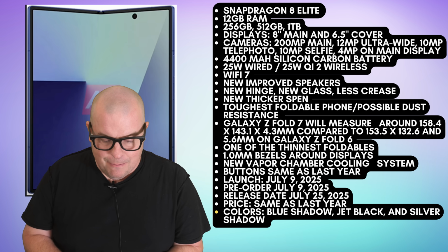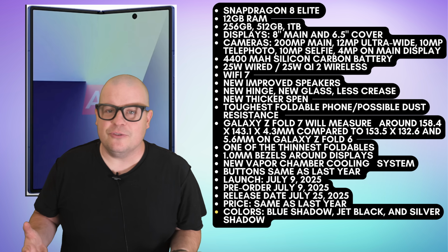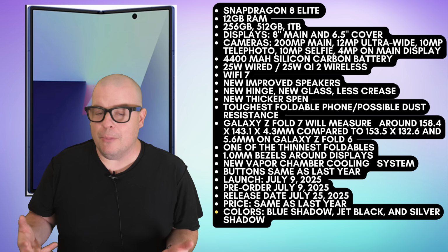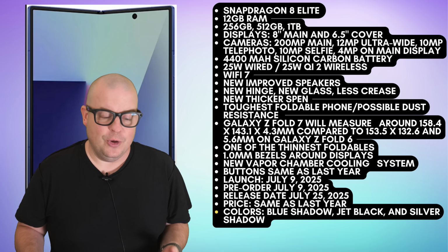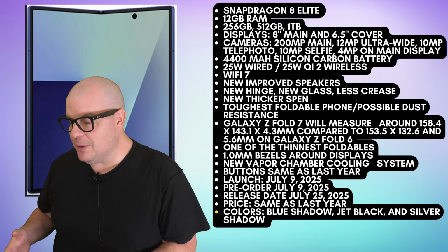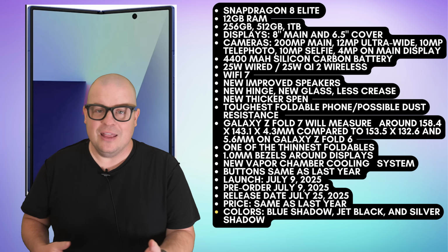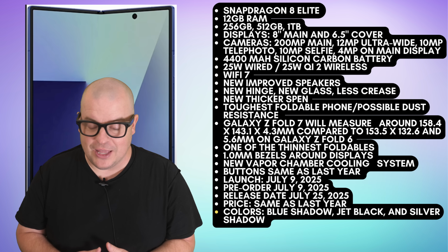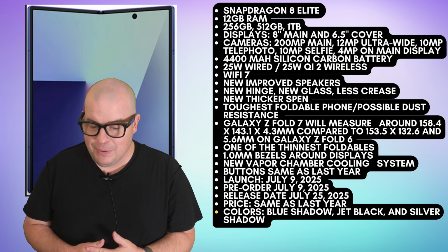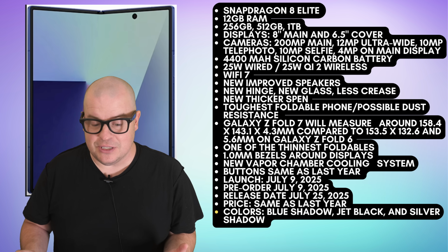All cameras except the main camera are not upgraded. It takes decent photos, and obviously the camera that you're going to use the most is the main camera, and that's been massively improved from 50 megapixels to 200 megapixels, so you'll be able to crop in and potentially get better quality photos, and they've upgraded the software and algorithms behind that to get even better photos with that camera, and it should compete, if not beat, the S25 Ultra cameras, which is their best cameras to date.